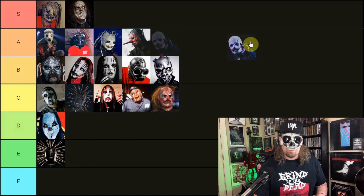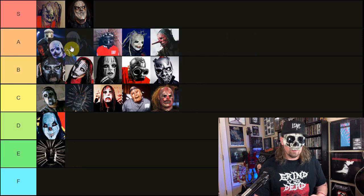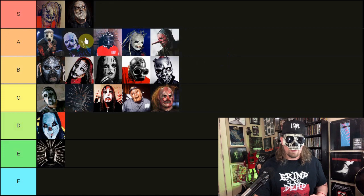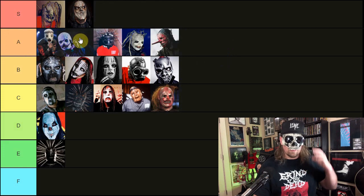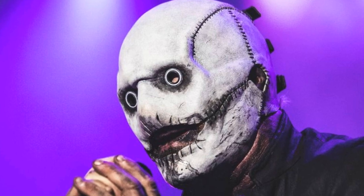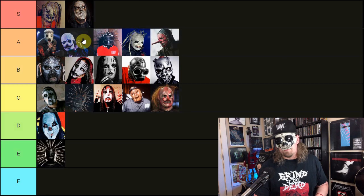I like the new Cory mask quite a bit. I think it's really strong. It's kind of a variation of the same one, the Bobo mask one, and I think it's good. I like what they did with it. They advanced it even a little bit with some seams around the mouth and made the eyes a little bit different and everything. I enjoy it. I'm putting it at A tier.